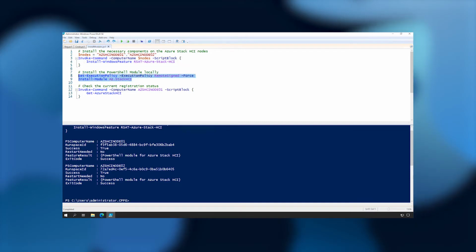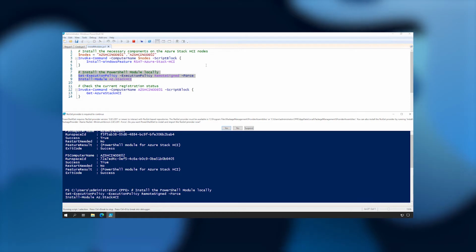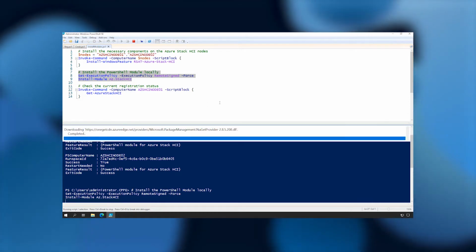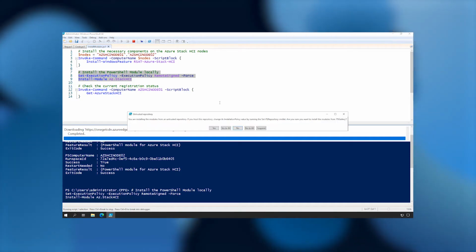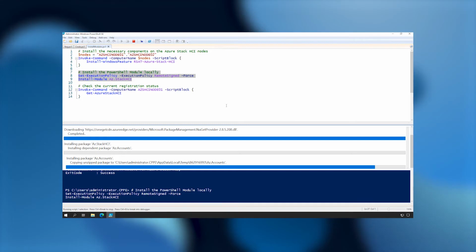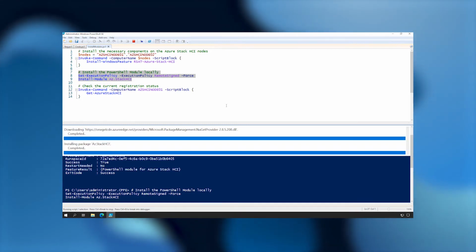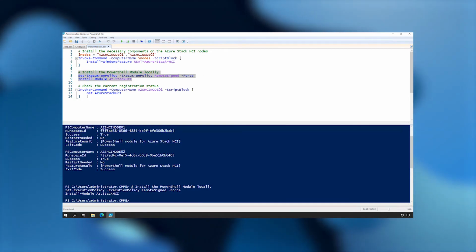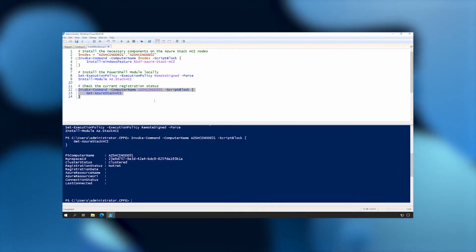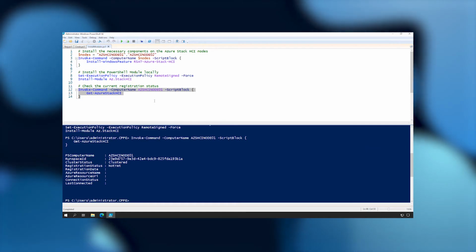I'm going to install some stuff locally on my management workstation, the module from the PowerShell Gallery, which I'm going to accept the prompt there. So it's going to download the necessary bits and install the modules that are required for me to run the registration process from this particular management workstation. So that's easy enough. And then finally, this last command, again, going to run remotely against our first node in our cluster to check the status of the registration.